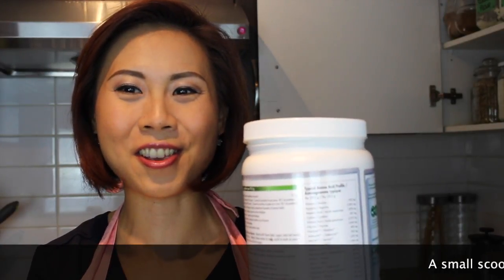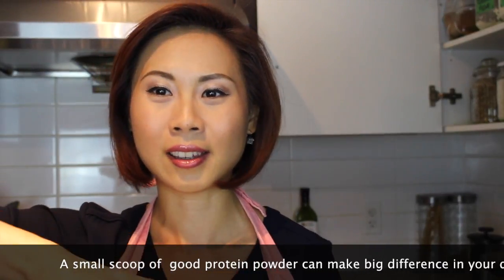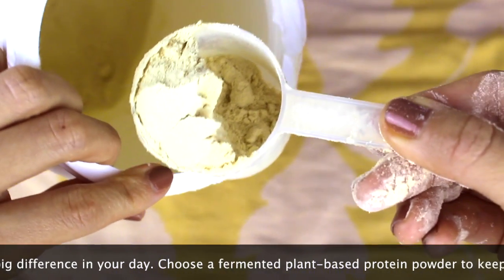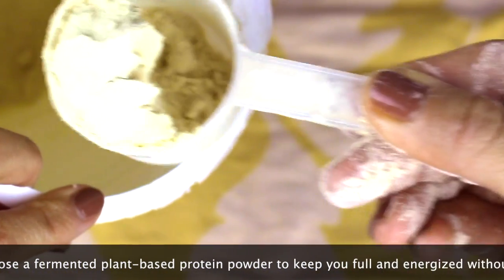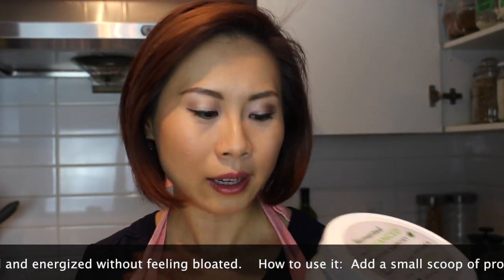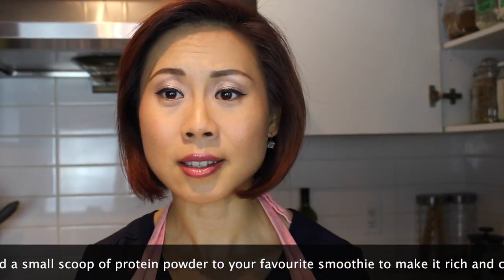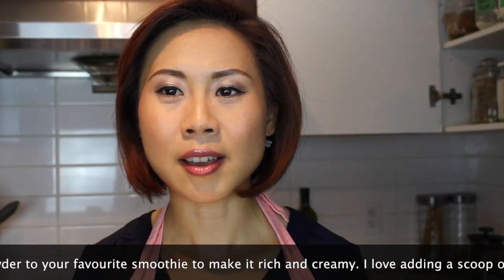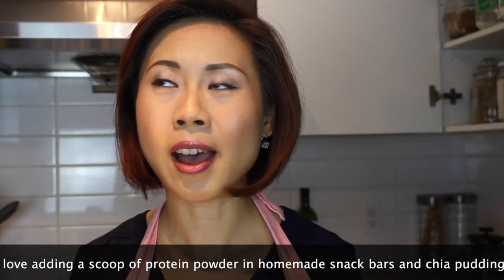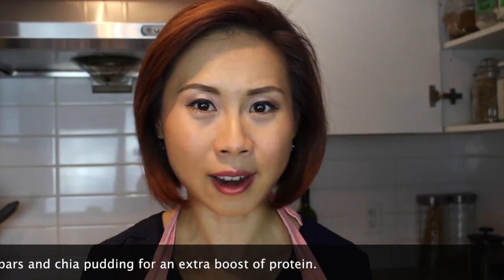Next ingredient I want to show you, you really don't want to miss this because it smells like cake batter. A small scoop of this in your smoothie makes a big difference in the day. This particular one I love, it's fermented and it's made from plant sources such as hemp seeds, quinoa, peas, and brown rice. I love that it doesn't make me feel bloated, and it's a great source of protein. It just gives you that extra boost of energy and makes you crave less unhealthy treats.